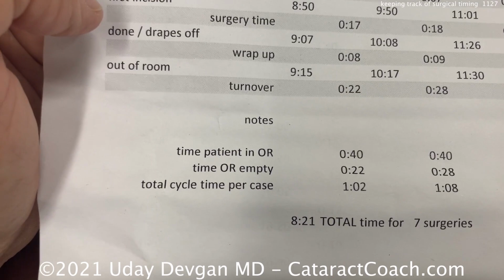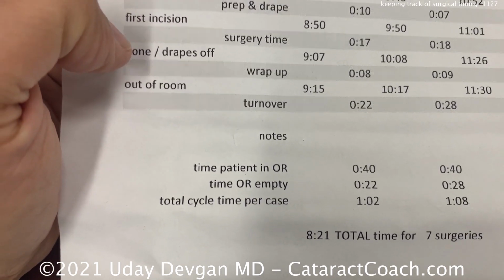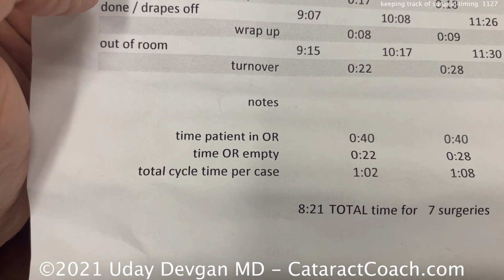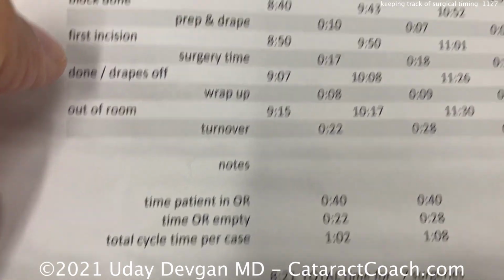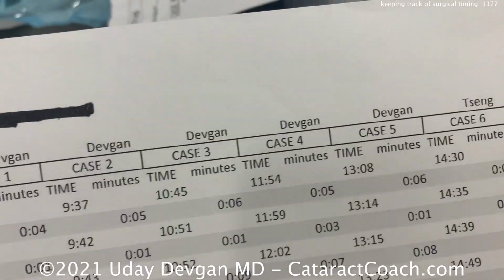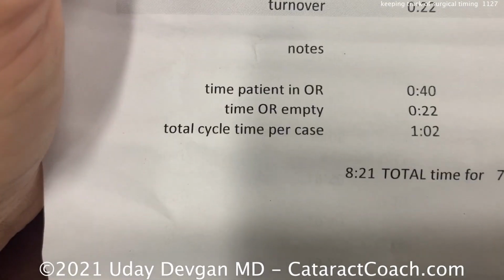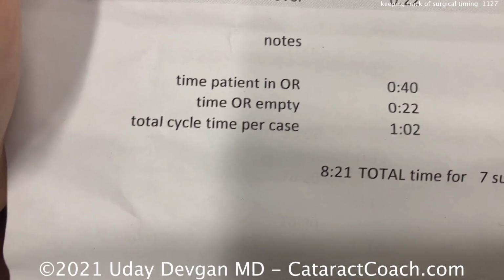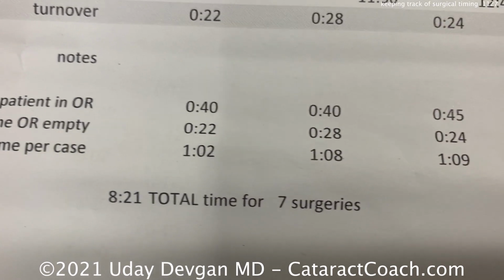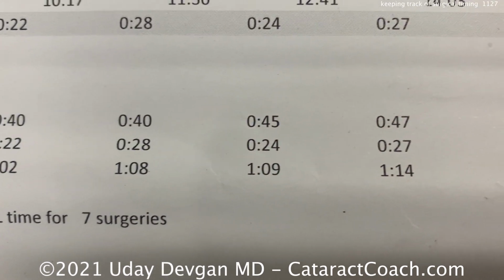And then drapes off to out of the room. It took 8 minutes just to exit the room. And then turnovers between that case and the next case, so it was 22 minutes. And so we can do the same thing for the next case. And we can go at the end here and get an average. And so you can see here the analysis at the bottom, time the patient is in the OR, the time the OR sat empty, the total cycle time per case. And you can see that's about an hour cycle time.